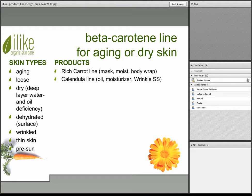Now the mask typically is very thick and very creamy and can be a difficult product to remove. So I really encourage the moist compressing over this product so it's easier to take off. It's going to be a great product line, the Rich Carrot line, for someone aging, mature, dry, sensitive, and also for anybody looking to reduce the appearance of lines and wrinkles, and also toning and tightening.